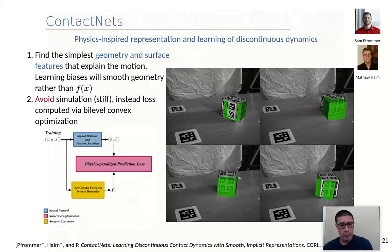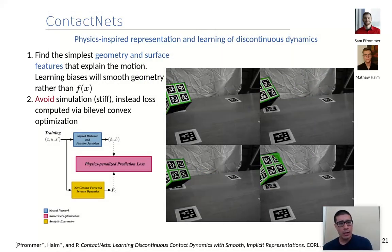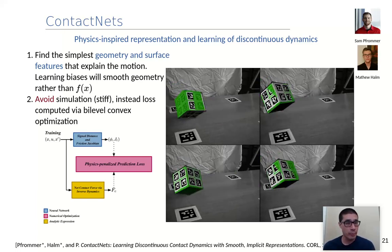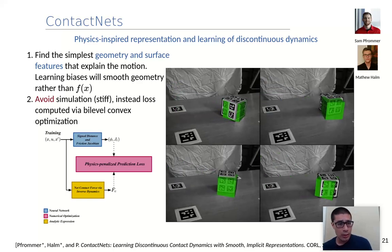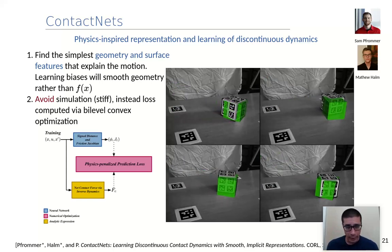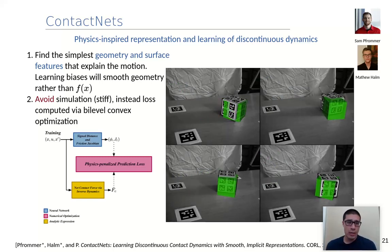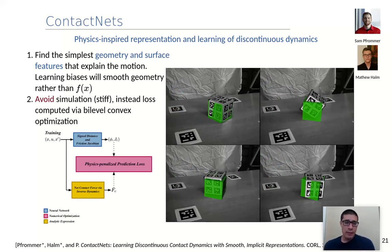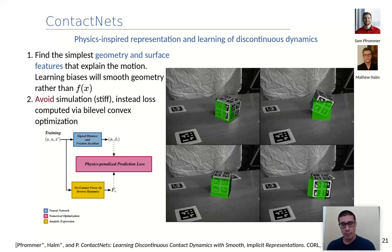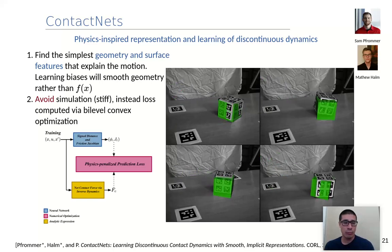So this is work from CoRL last year in 2020 by Sam Pfrommer and Mathew Halm, where what we're going to do ultimately is build in some discontinuous structure to the learning problem. Okay, so a physics-inspired representation, and we do that in two different ways. So one is we're not going to try to learn the dynamics directly. Instead, we're going to learn geometry, which implies dynamics: geometry and surface features that generate motion. The reason for this is that the dynamics are non-smooth, but the geometry is smooth. So we're going to let the learning biases work for us by trying to learn something that we think is nicely regularizable, as opposed to just trying to learn raw dynamics.